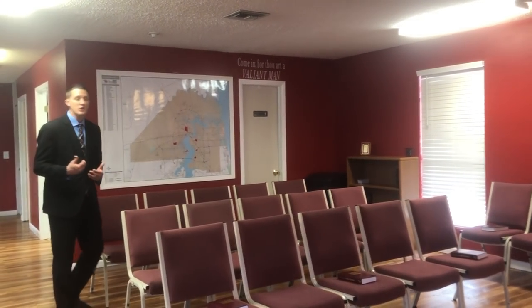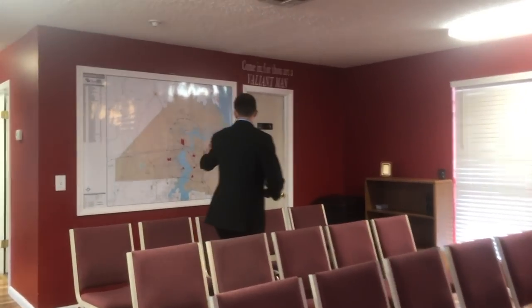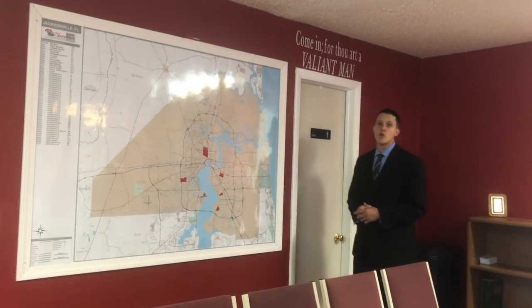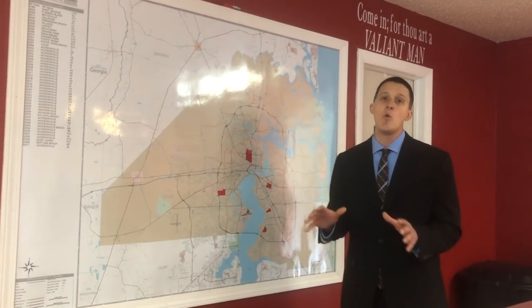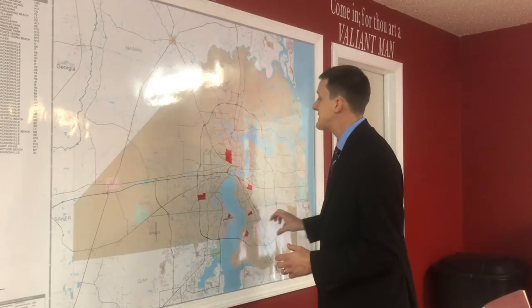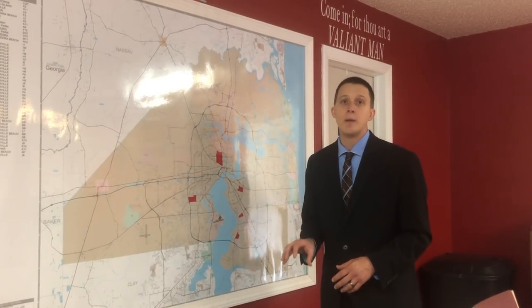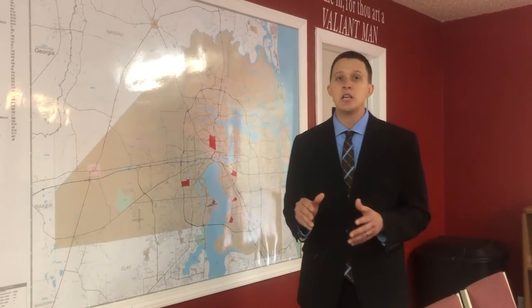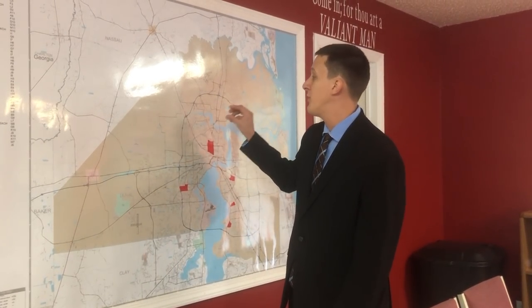Now, if you come a little closer, I'd like to show you this. This is one of the most important things that we have here. And this represents the vision or the goal of the whole reason why I started this church in the first place. If you look in the brown, that is the city limits of Jacksonville, Florida. And Valiant Baptist Church has a vision of preaching the gospel to every single resident within these limits.